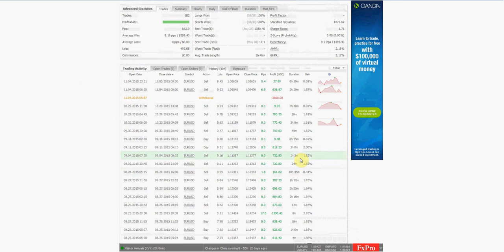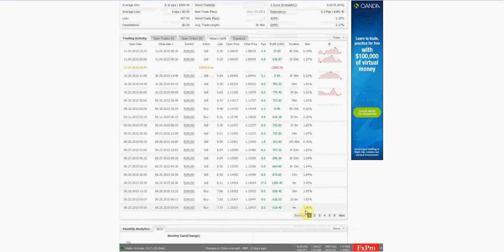I want you guys to see the length of time that they're in trades generally with this system. Some of the other scalping systems, you're in the trade for 50, 60 seconds, some a few minutes. But as you guys can see here, generally, we're in the trades for anywhere from 5 minutes to a few hours. But the one thing I've noticed is that none of the trades that I've seen so far were open for longer than 24 hours. So at the end of the day, you'll most likely be able to see where your account stands.